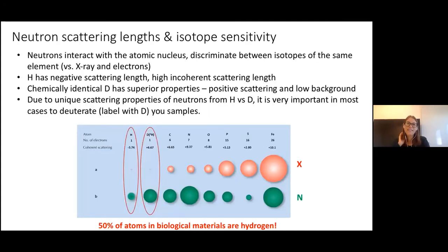So really the secret why I got interested in neutrons lies with the scattering lengths and the isotope sensitivity that the probe offers. Shown on the bottom here is my biologist view of the periodic table. You can ignore all the other elements and only focus on these because of course they're what you find in proteins and DNA to the most extent.